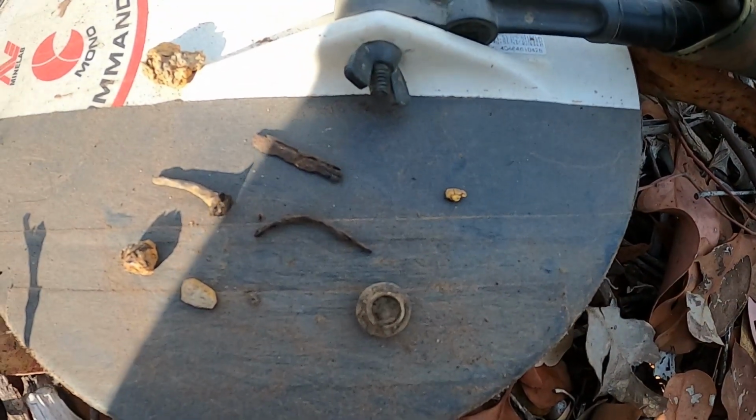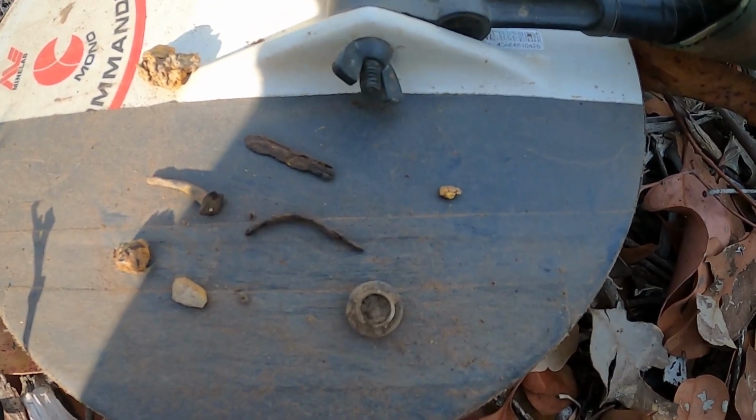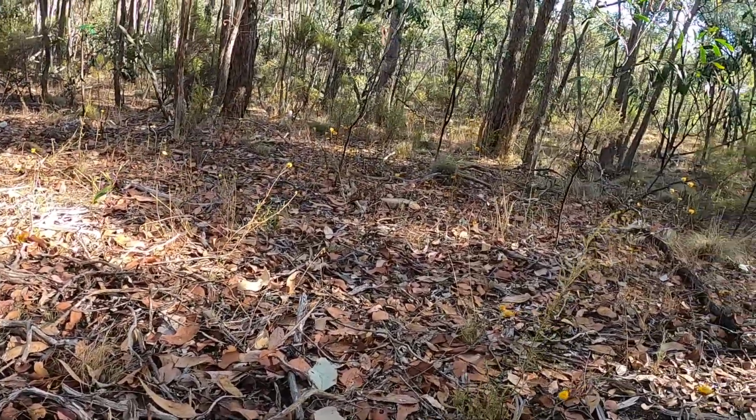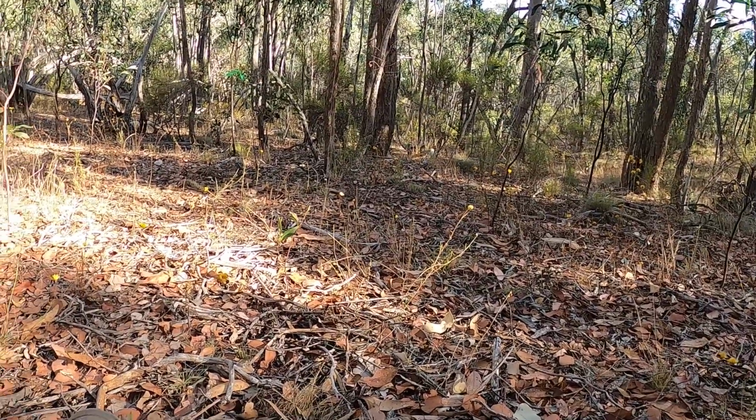So I'll have a bit of a break now, and then I'll start concentrating my efforts on this area. Now I know that there's something here, and I'll make sure I tape every target from here on in.